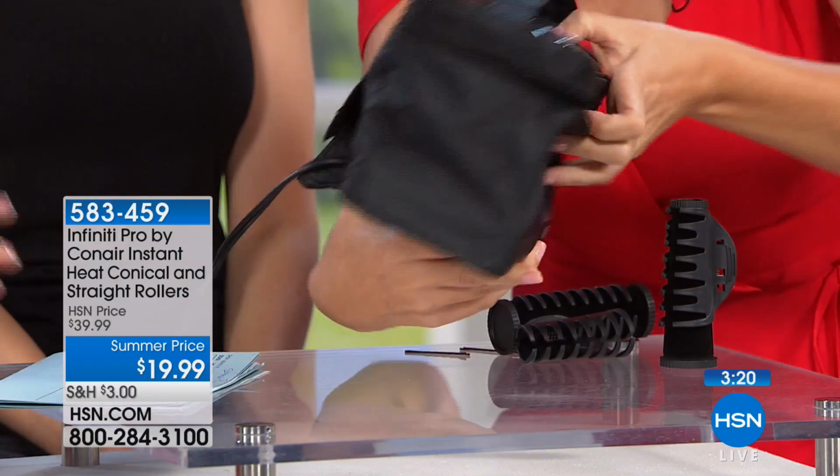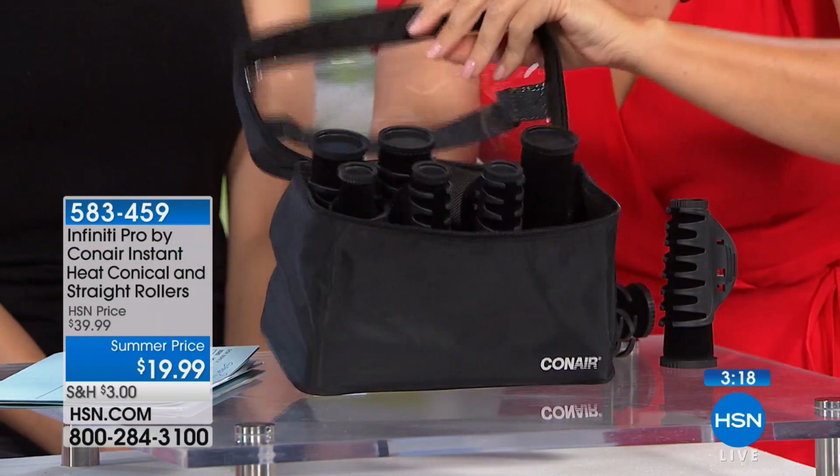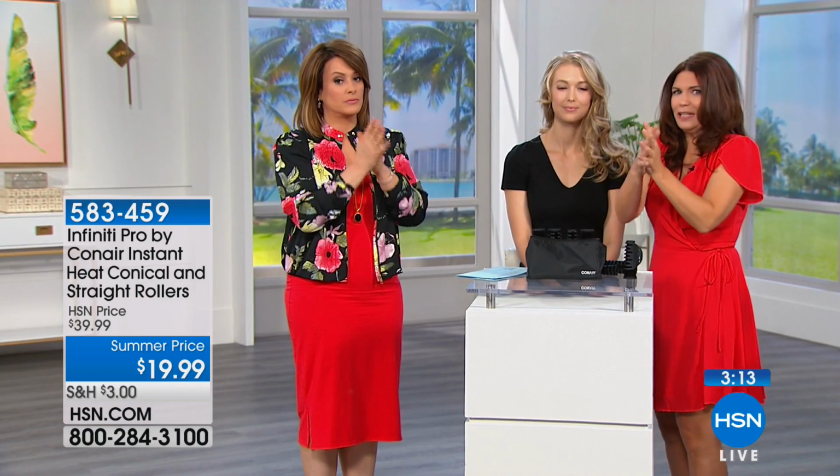And by the way, this actually has something, so the cord stays, the clip stays, you never lose anything. And like you said, double the length. You're used to 2-inch rollers, you get 4-inch rollers. But at this price, if you want 2 sets, I know, go for 2.